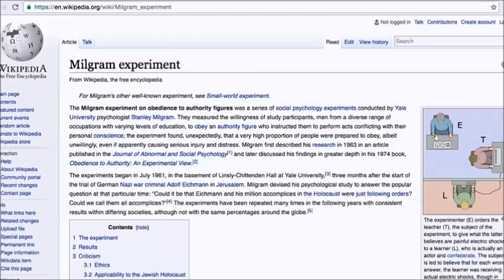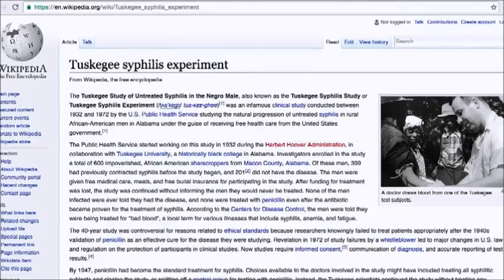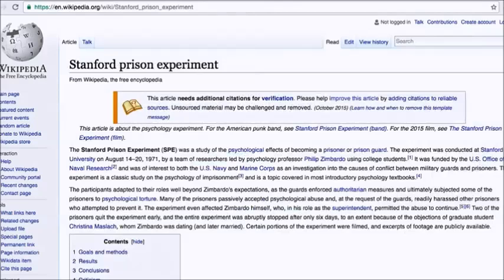Among them were Milgram's obedience experiment, where participants were tricked into thinking that they had administered lethal shocks to other participants to see how obedient they would be. There was the Tuskegee syphilis study, where rural African American men were intentionally injected with syphilis to study its progression. And there was the Stanford Prison experiment, where participants were psychologically abused to test their limits or test how they would act under different circumstances.